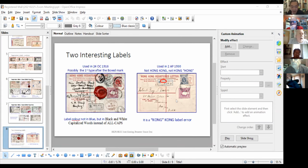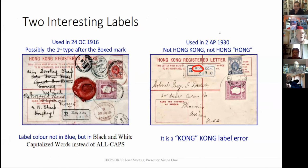Simon, yes. On the Hong Kong cover, an interesting thing about that, from what I can see, I just wanted to ask you, in order for it to be sent, you had to put your name and address. There doesn't seem to be anything there. Is that right? I don't know why. I just wondered whether it was just very faint. No, there's no address there. Okay, cool.